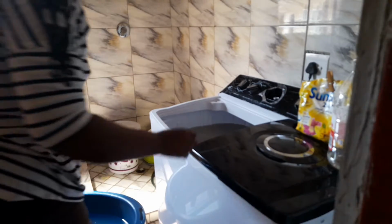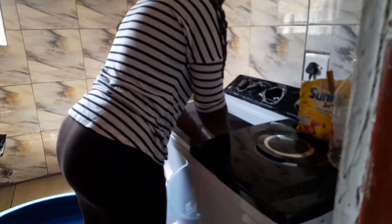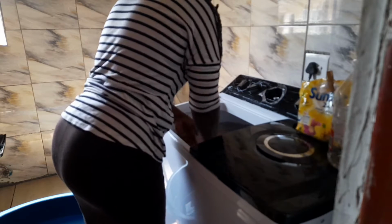So the washing is done, and I am going to be taking it out from there and putting it in the rinsing tub so that I can rinse. It's the first load, guys.